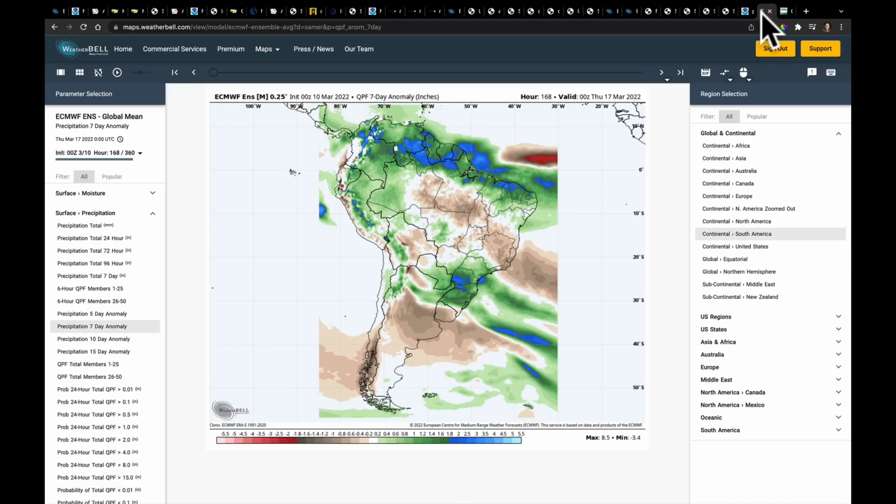Now, we have seen as of late very heavy rains move through Argentina. There's been flooding in Uruguay, northern Argentina, and into southern Brazil. And over the next week, that's where we're expecting the wettest conditions: southern Brazil, Paraguay, northern Argentina. We're a bit drier north of that, but near normal in Mato Grosso.